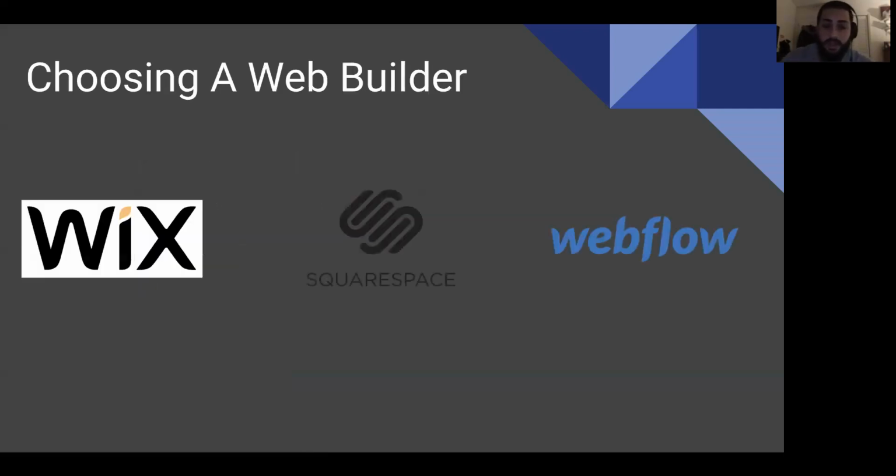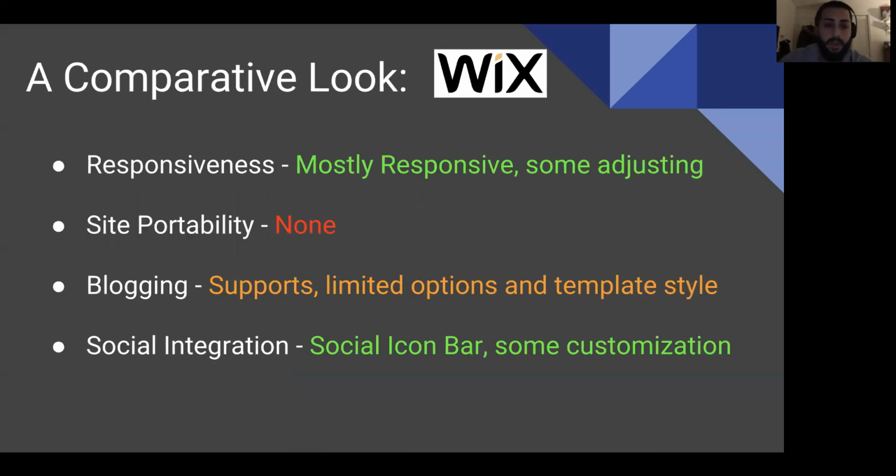So the next job was choosing a web builder. I spoke a little bit about how most web builders are today when you're not hard coding. So I chose to look at three, two of the more popular ones. Webflow is not as popular as them, but it's starting to get there. So Wix, Squarespace, and Webflow. I broke it down into the 4 categories and went through exactly how they handle everything.